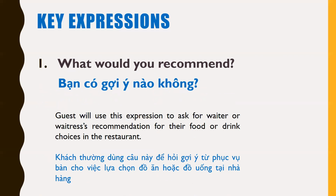First, expression: what would you recommend? This sentence is usually said by the guest when they want to ask for a recommendation or suggestion from the waiter or waitress about the food or drinks on the menu. So when you hear the guest say, "What would you recommend?" you should be ready to give some recommendations, advice, or suggestions.